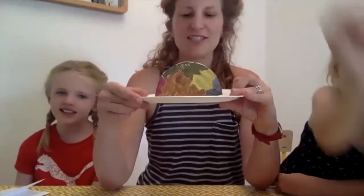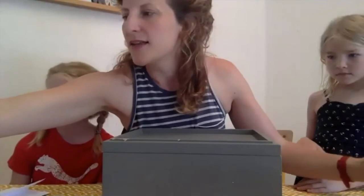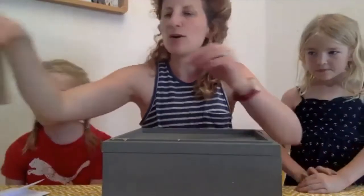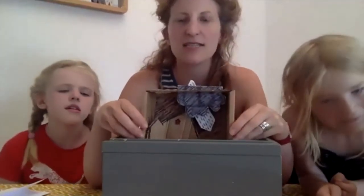Right, so I've got one more idea as well that can give you another idea of things to do at home, which is based a little bit on what we did last time. So I'm going to put it on the box here. So this is having a look at using a box like we did last time to create a design for a space.